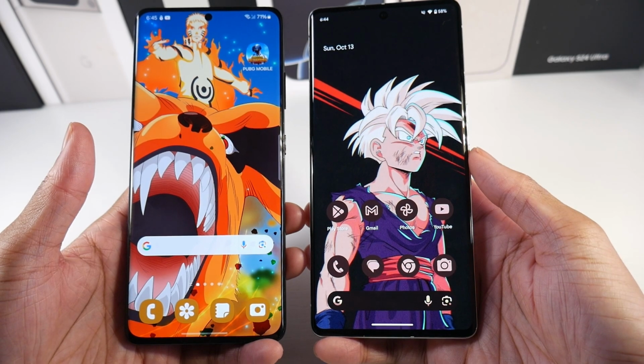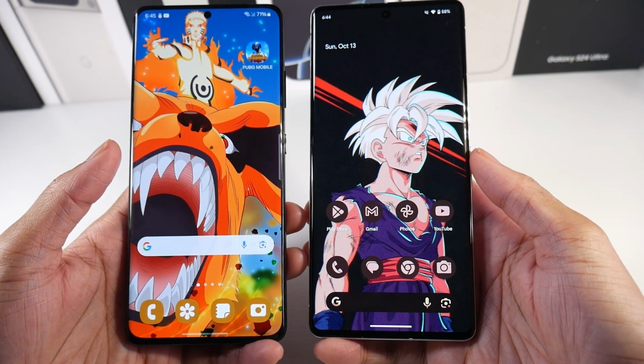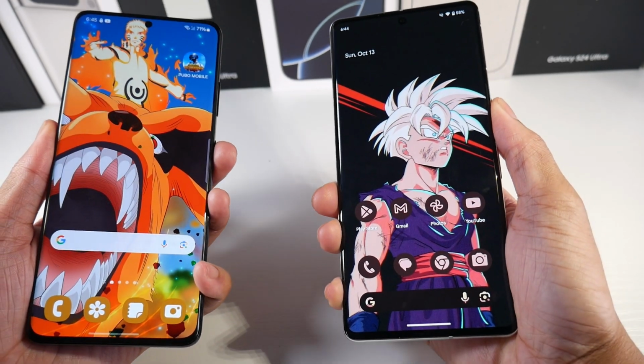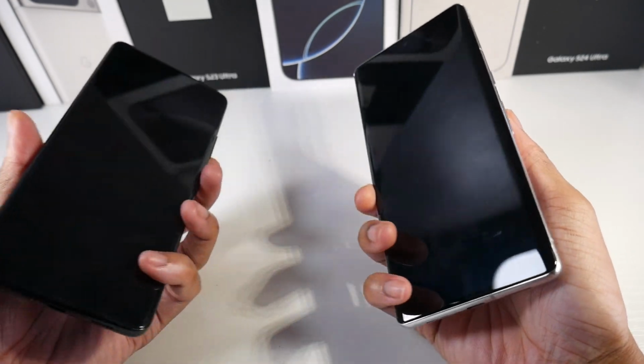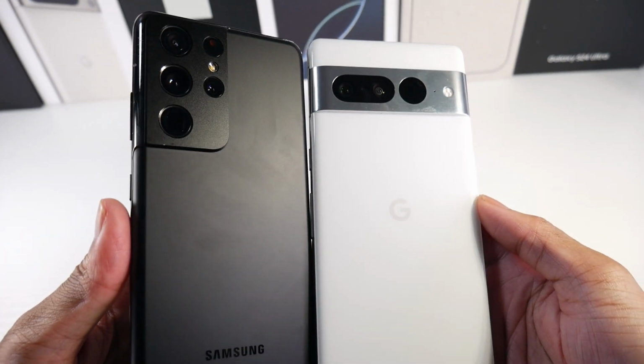You have wireless charging on both of these. You also have reverse wireless charging on both of these. They charge about the same speeds for wireless charging as well too. And overall, they're pretty similar in terms of screen on time, in my opinion. If you're a light user, I wouldn't worry about it. But if you're a heavier user, just do note that you will have to charge these phones.